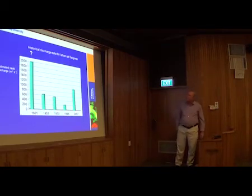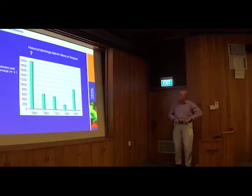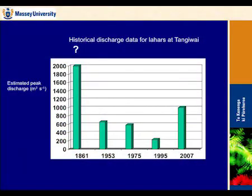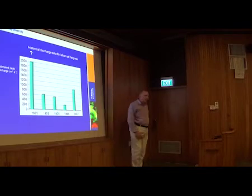I put this in to show you that these historical discharges for lahars at Tangiwai over the last, should we say 150 years, shows you that that 1861 event was pretty big, even compared with the 2007 event. And we now estimate its peak discharge must have been in the order of 2,000 cubic metres per second, compared with the 2007 event, which was about half that size.